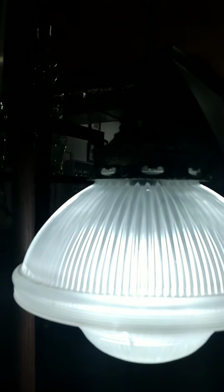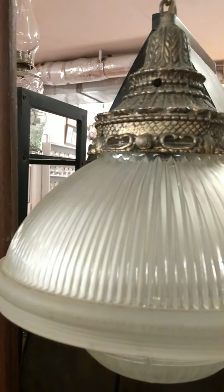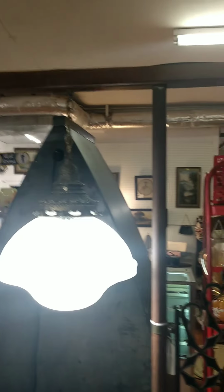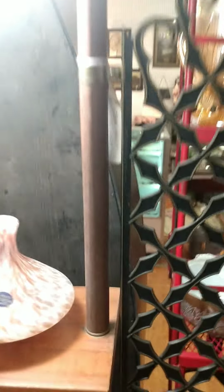I thought this teak room divider was really pretty. Had a lamp that you could turn on and off. So this is actually built right into it. Really like that idea. And I like this teak candle holder too. I thought that was pretty neat. Very vintage.